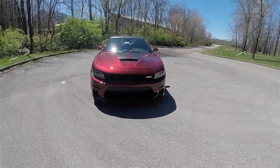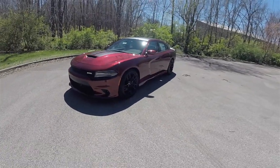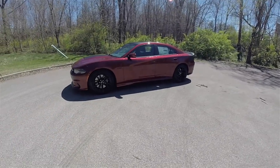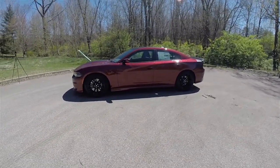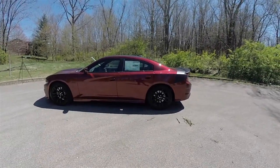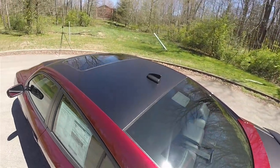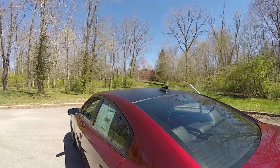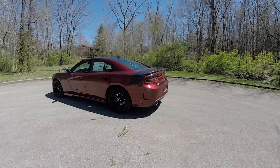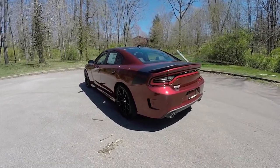Hello everyone. Today we're taking a walk around look at this very nice, brand new 2017 Dodge Charger 392 Daytona. As you can see, the Daytona is in a striking Octane red pearl coat. It also has the matte black roof with the power sunroof. Interior is all black with leather and Alcantara perforated suede accents. It also has the Brazen gold accents as well.